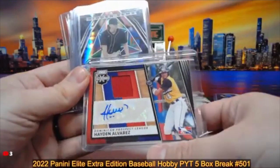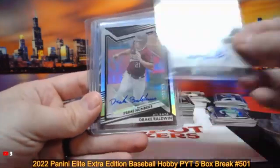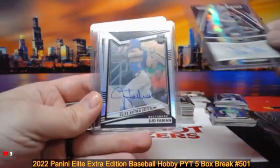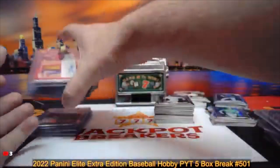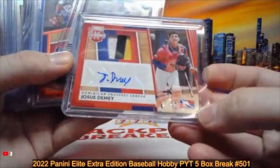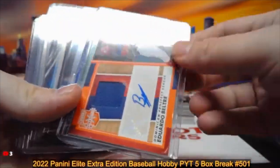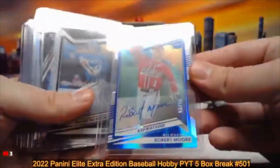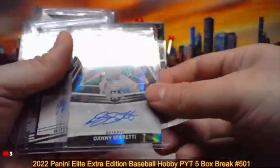Hayden Alvarez on the patch auto. Hayden Birdsong. Drake Baldwin out of 210. Will Mabry out of Hidden Gems. Judd Fabian. Switzer. Demi out of 49. Patterson. Eduardo Beltre out of 149. Robert Moore out of 75. Out of 200, Ryan Ritter.